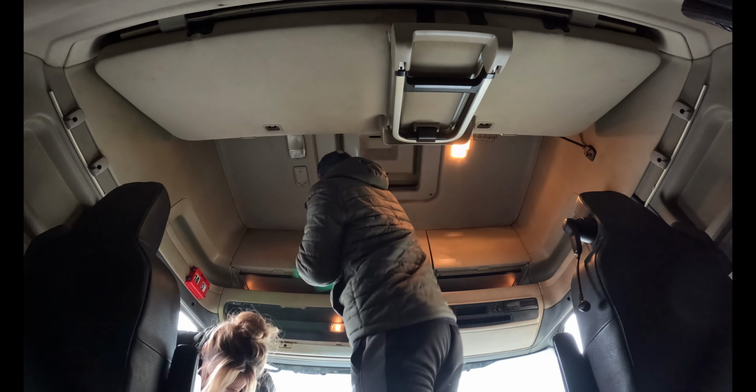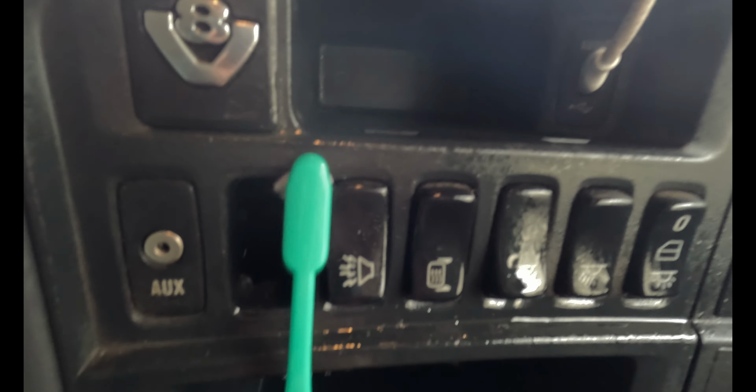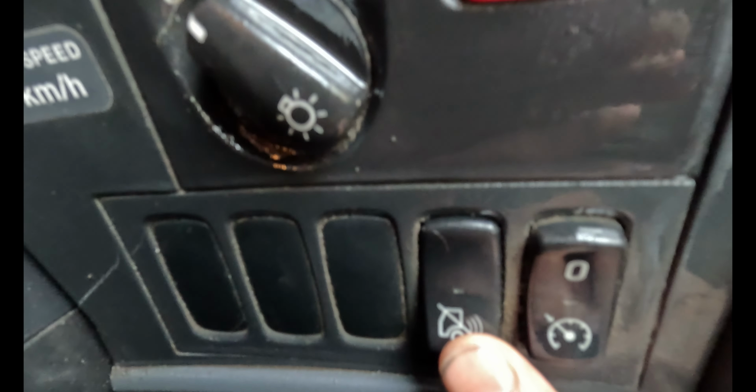We bought that steamer, but we haven't got anywhere to plug it, so we're gonna leave this bit for tomorrow. What we're gonna do now is wipe everything down up there, up on the ceiling, as much as we can. Gonna get the steamer on this tomorrow. I don't know if you can see well there, but it's just a lot of things like this, I don't know if you'll be able to see that.